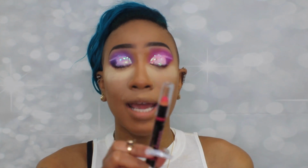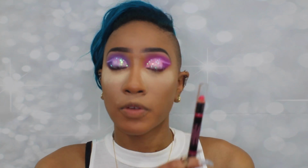On my waterline, I actually did go ahead and use my Soap and Glory. This is the Outstanding lip pencil. It's double-sided, so I use the shine side. It's like a coral. I use it for the pink, and I actually just used this NYX lip pencil. It's burgundy. That's it. I was gonna use a silver, but it wasn't pulling the way that I wanted to, so nix that.